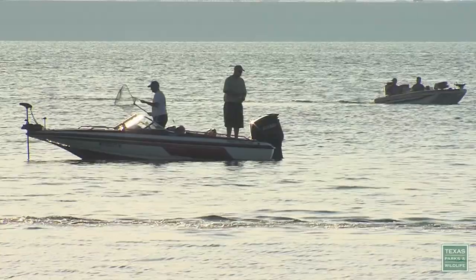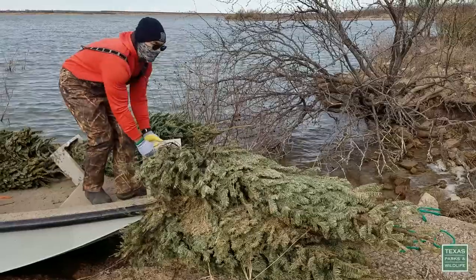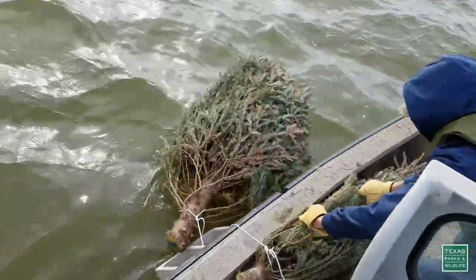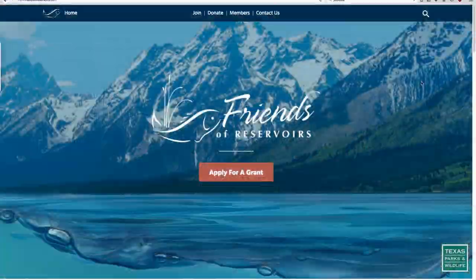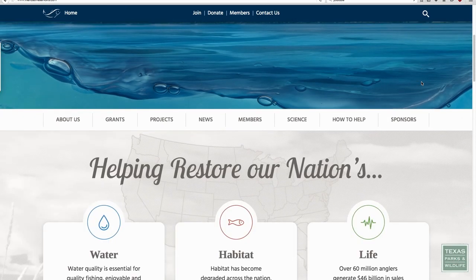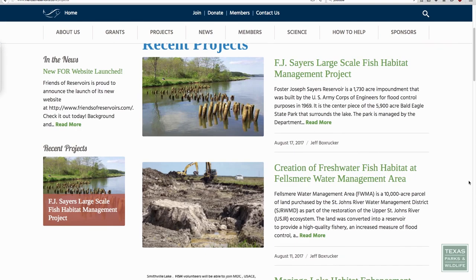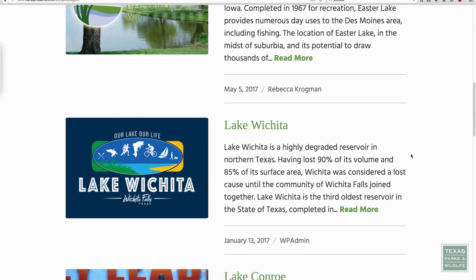We can't do this alone. Parks and Wildlife, we have the expertise to get it done. However, these projects can become expensive and they're labor intensive. So we need partnerships to actually get these great projects on the water. Friends of Reservoirs is a great group. And these groups are usually composed of stakeholders that have the common interest of conservation and fishing. So they team up with Texas Parks and Wildlife and we do some great projects around the state.